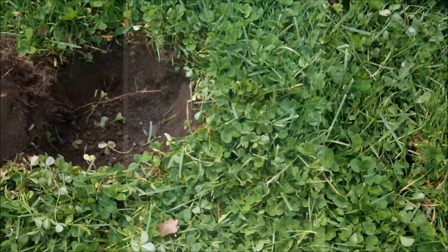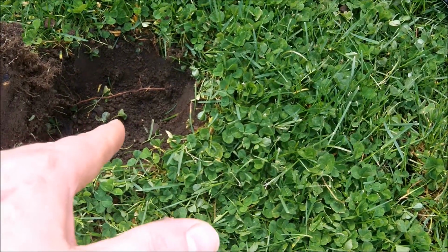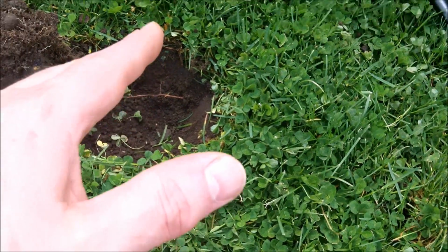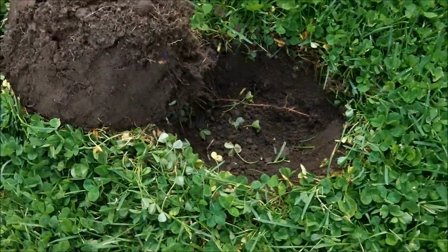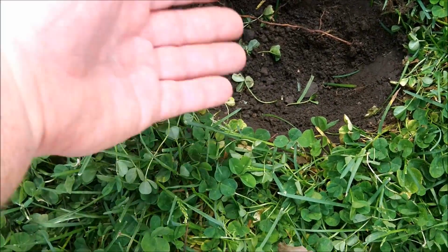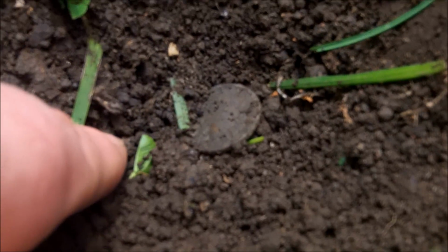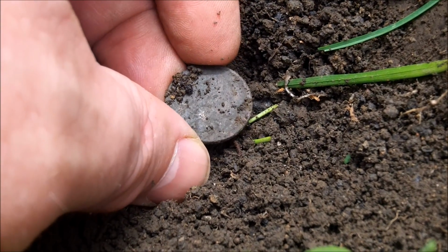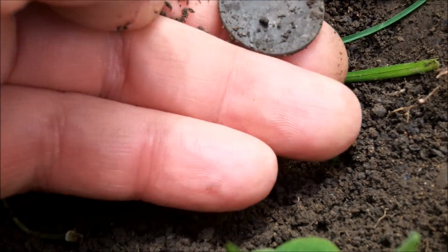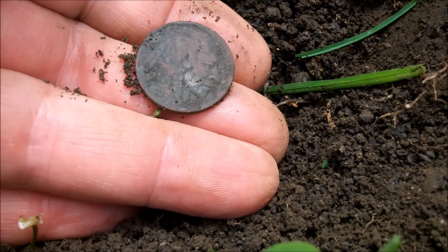Well, I was going east-west here, and I barely got a 13, but then I turned and went north-south, and it was very repeatable. So I'd say about maybe six inches. Check it out, I got an old nickel. I'm hoping it's an old nickel. If it's not, you won't see it. Yeah, look there, guys. Buffalo? Oh yeah, and it's got a date.